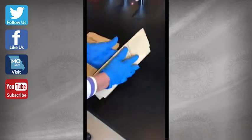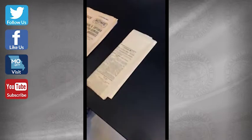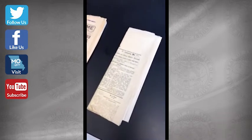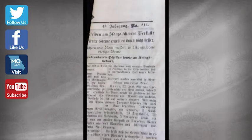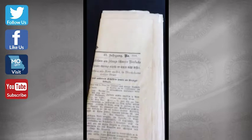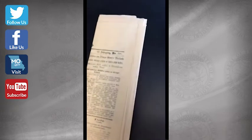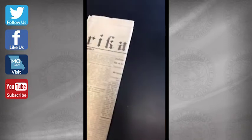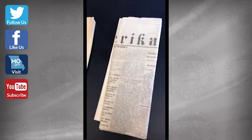We saw from the report at the time of the time capsule that there was one German language newspaper, and that's obviously this one. And its name was West. Oh, you're the German speaker. So we do have a German newspaper that was in the time capsule. Westlicher Post. Can you say that one more time? Westlicher Post.